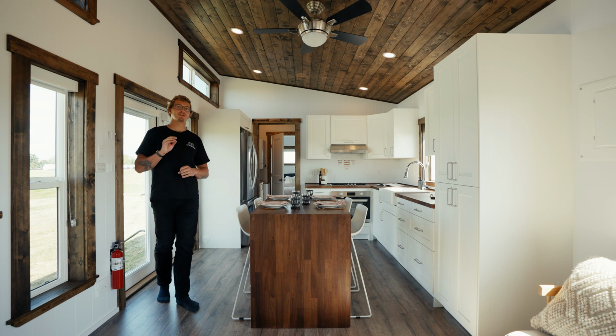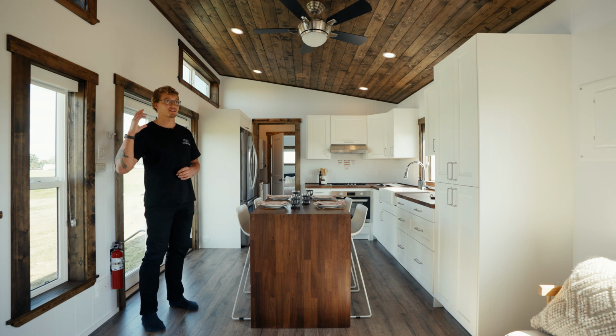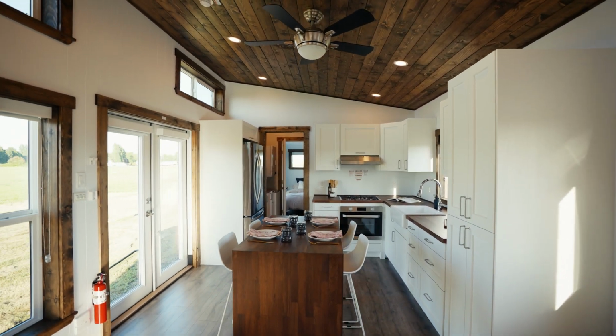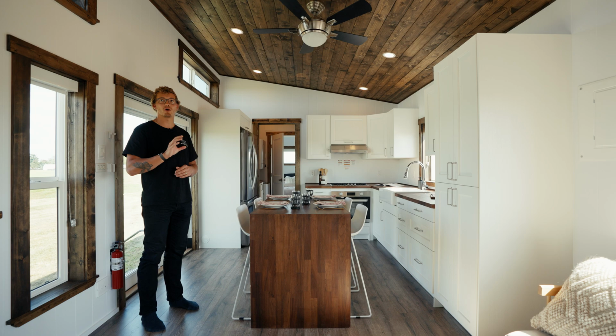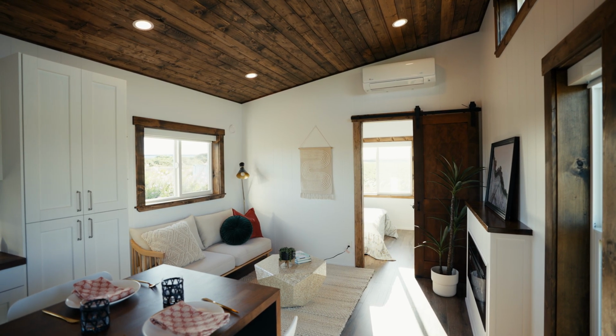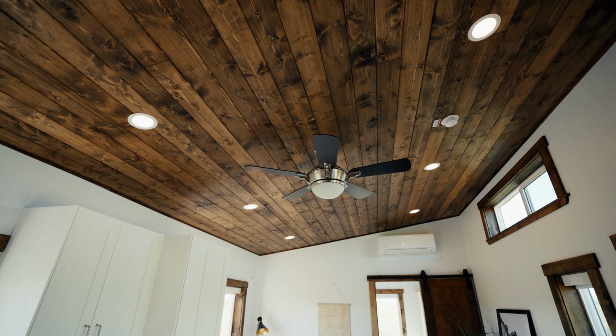Now there's a couple things you're gonna notice right off the bat when you walk into the space. One is that you get the nice white walls, that's very traditional in these builds. But number 2 is that you get these accented stained pieces around the home that contrast really well with those white walls. So all together between the darks and the lights of the interior, it's just a really nice contrast as soon as you walk in.